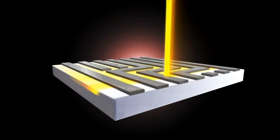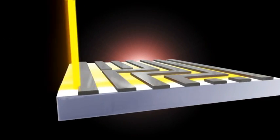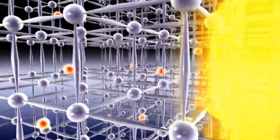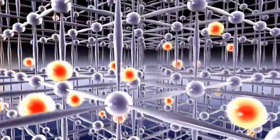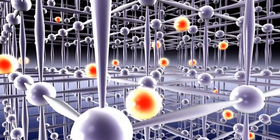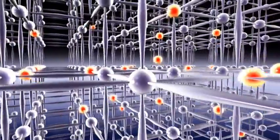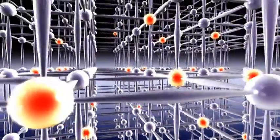First, dopant atoms are injected into the silicon structures. These atoms then distribute randomly in the silicon lattice. At high temperatures, the doping atoms become flexible and take on a fixed position in the atomic structure.